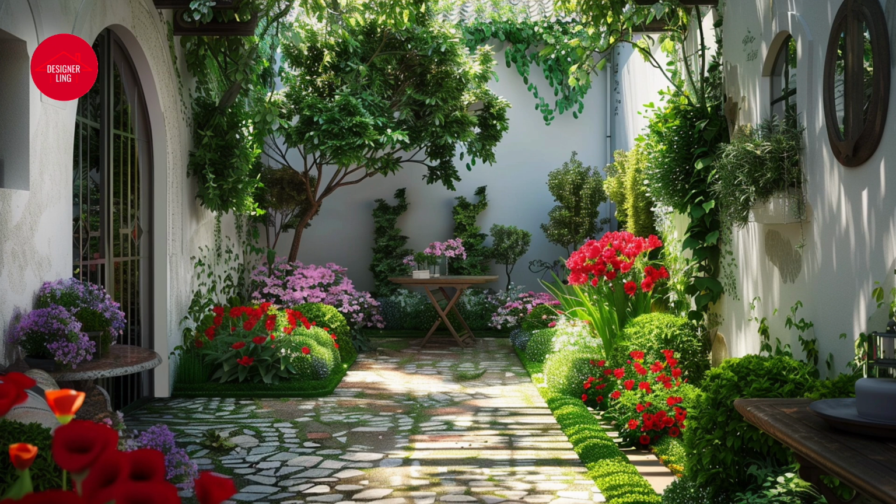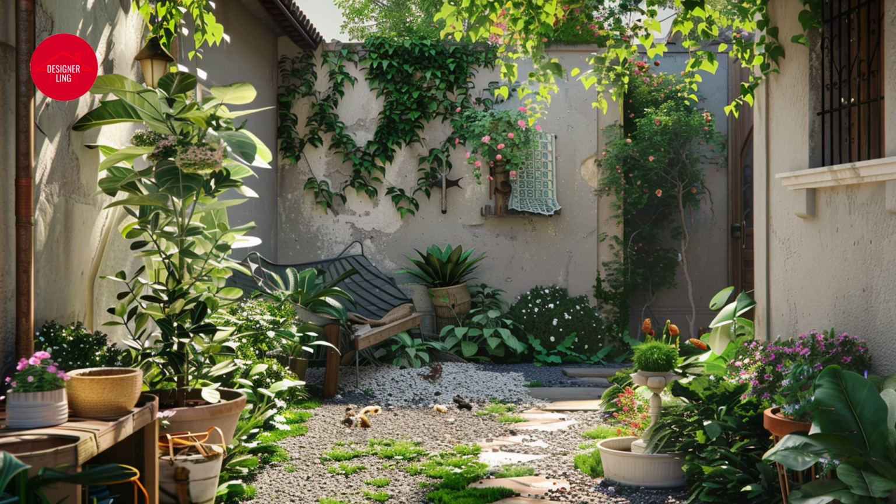Remember, personalize your space. A small garden is an extension of your home. Don't be afraid to add personal touches that reflect your style and interests.